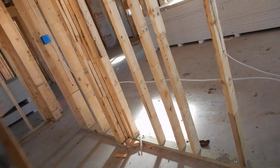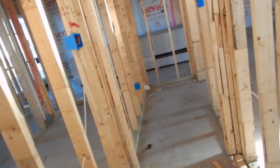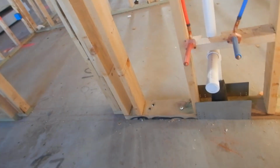Moving along. Some of these walls, if you'll notice, they have this sheathing like it's on the exterior. Okay? That's supposed to be here. Believe it or not, this adds strength, shear strength. So this basically makes the structure more sound during an event like a tornado.